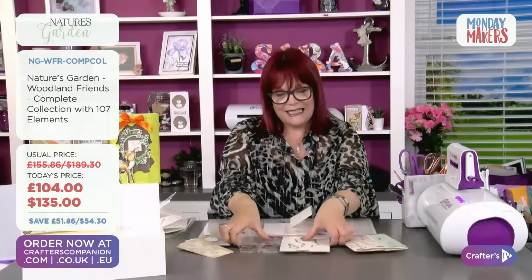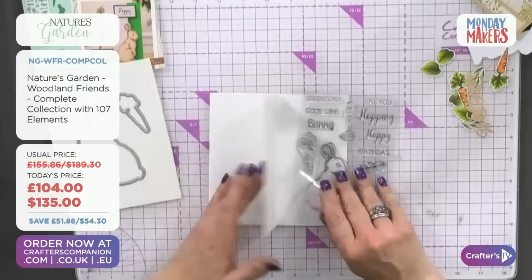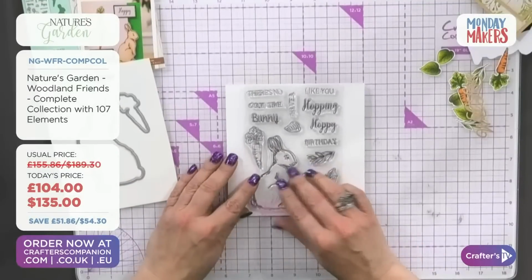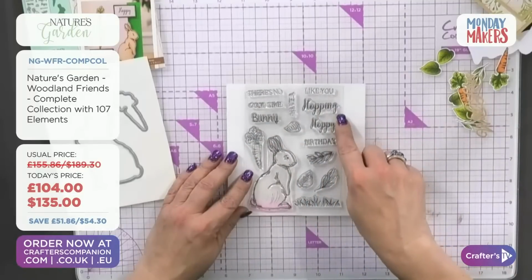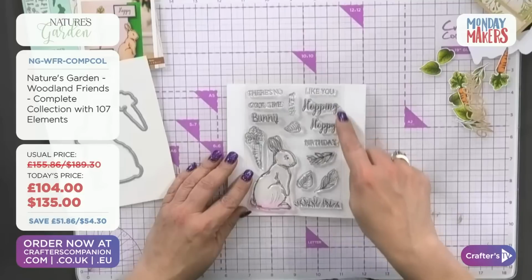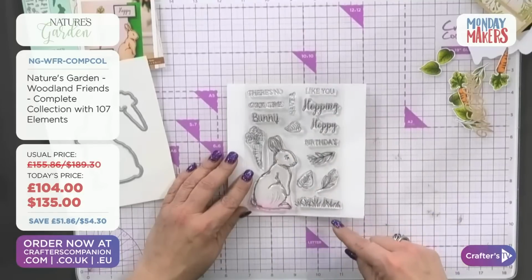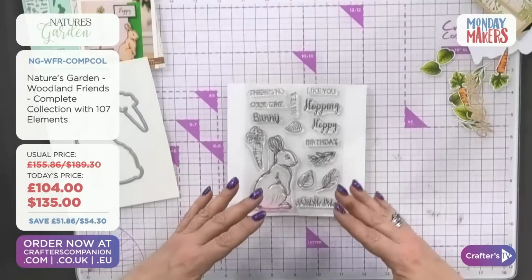And this one again is that lovely set where you've got the set of stamps, and again a real lovely play on words here. I'm just going to put that onto there so you can see it a bit better. You can mix and match these sentiments. I love this, hoppy or hopping. So honestly, there's no hopping like you. I just think that's really funny. You can mix these up and absolutely make it a little fun, quirky card.